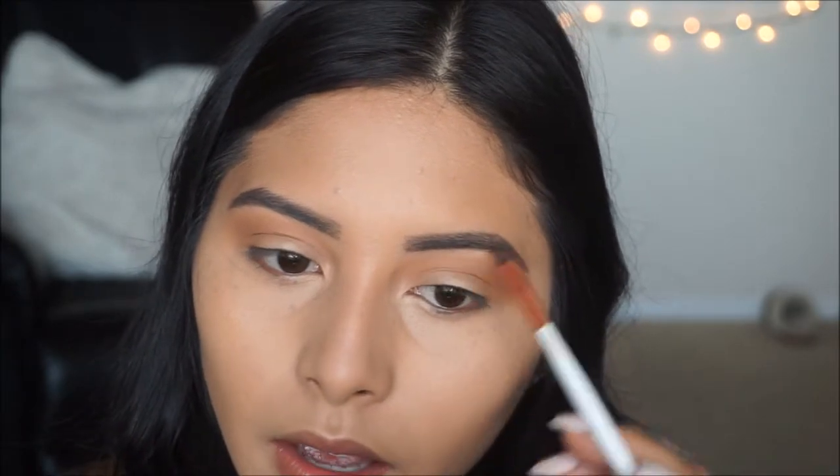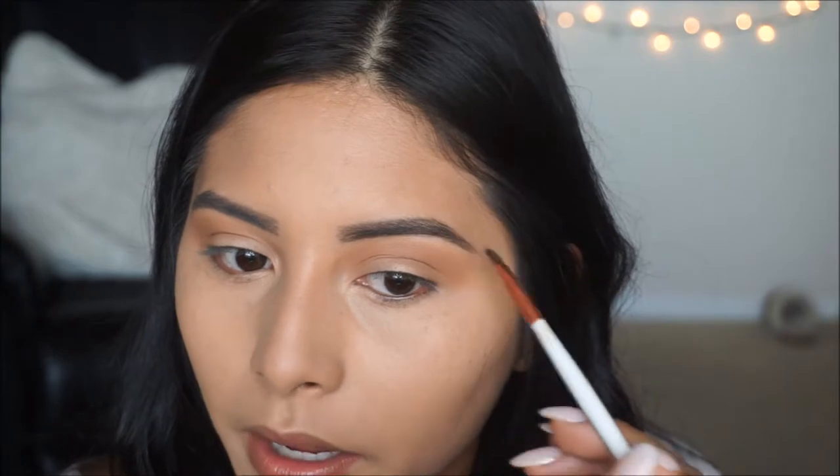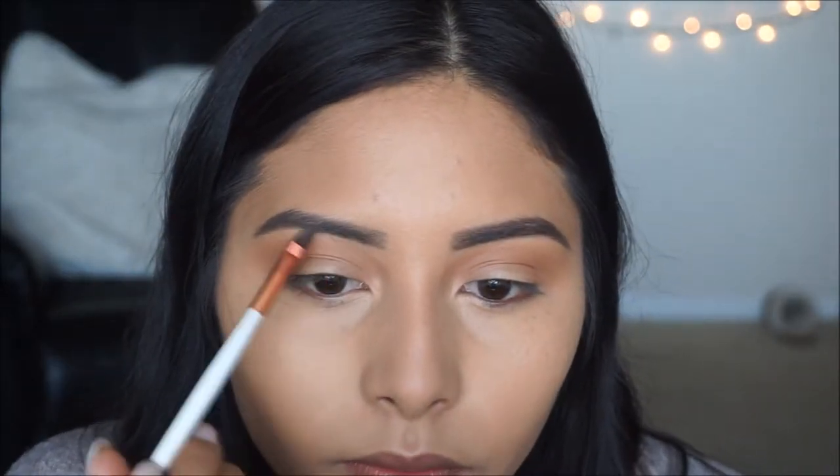When I'm doing an everyday look, I usually stick to powders for my brows just because they're easier to work with in the mornings. But if it's like a full glam, not an everyday look, and I'm actually going to be staying out or anything like that, I like to use the pomade because it actually stays on longer. And then we're just going to be really light with the brows, nothing too intense.